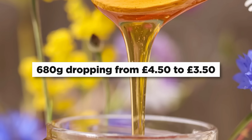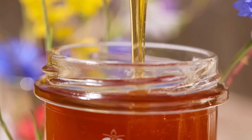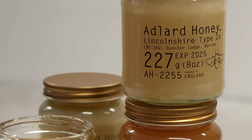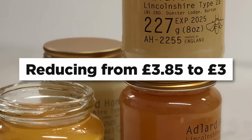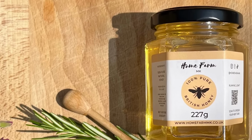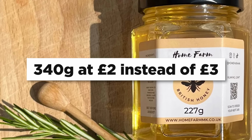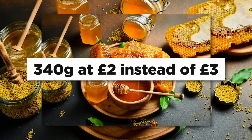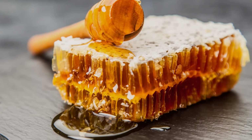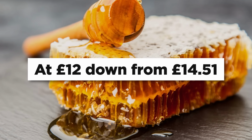Current loyalty deals for January 2026 that you should grab include Tesco Clubcard prices on Rouse Squeezy 680 grams dropping from £4.50 to £3.50 until the 17th of February, and Rouse Organic Squeezy 340 grams, reducing from £3.85 to £3. Morrison's current offers include Rouse Squeezy 340 grams at £2 instead of £3, and Rouse Manuka 250 plus MGO at £12, down from £14.50.